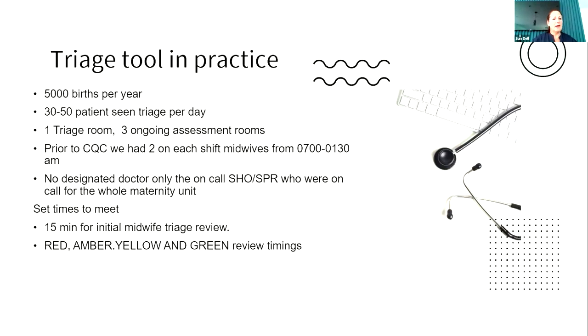Prior to CQC, we had 2 midwives on each shift from 7 a.m. to 1:30 a.m. It was not a 24-hour service. We had no designated doctor and only had the on-call SHO and SPR, who were on call for the whole maternity unit, not just for us. We did have our set times to meet, our 15-minute initial review for the triage as BSOTS set standards, and we had our red, amber, yellow and green review timings, which we've discussed before in terms of those reviews.